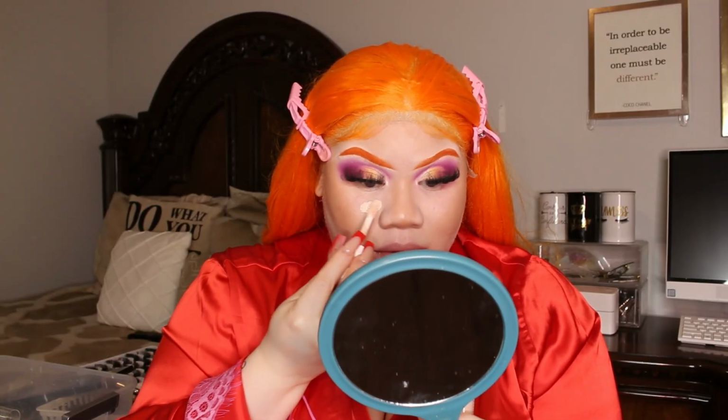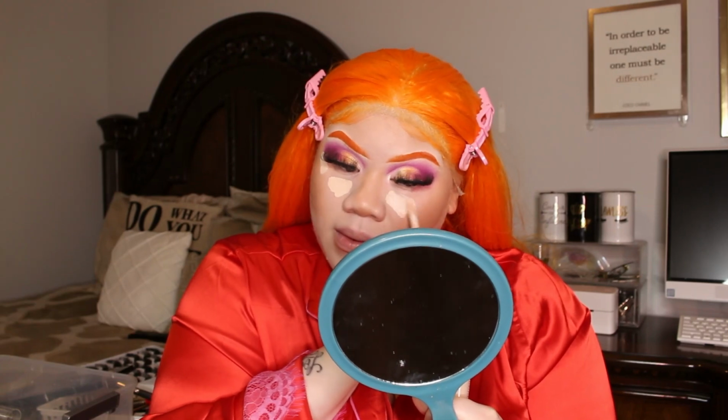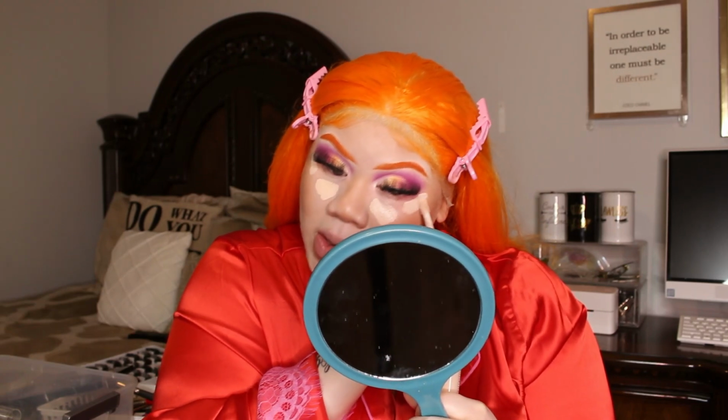Starting with the face, I'm just gonna go in with that e.l.f. grip primer, and I kind of skipped my foundation routine a little bit, but you get the gist. I used Fenty foundation, e.l.f. concealer, and Fenty matchstick for my contour.